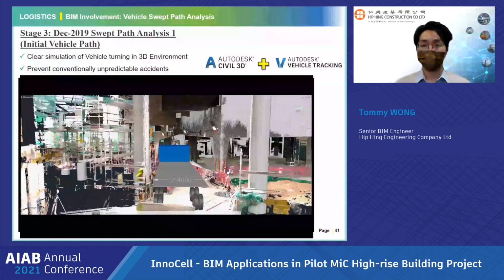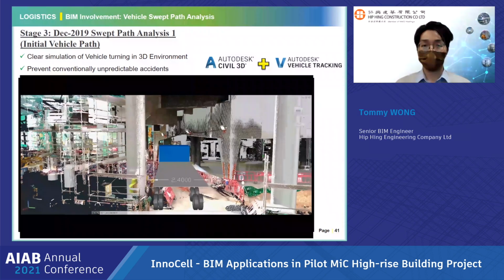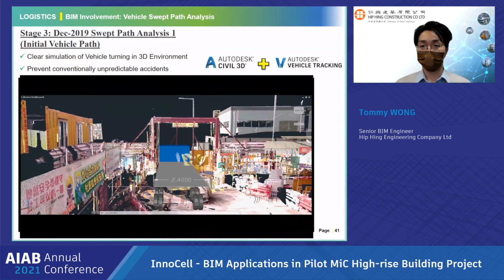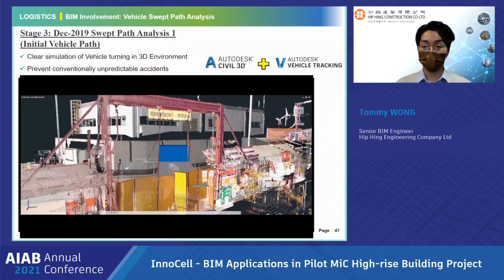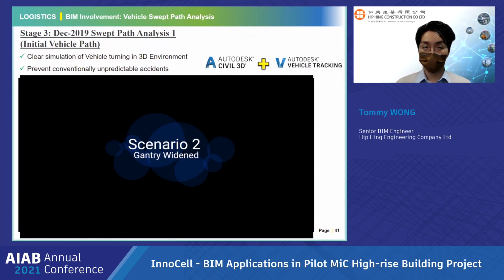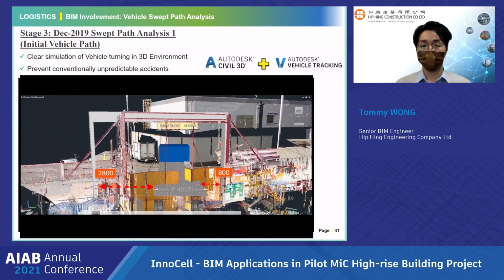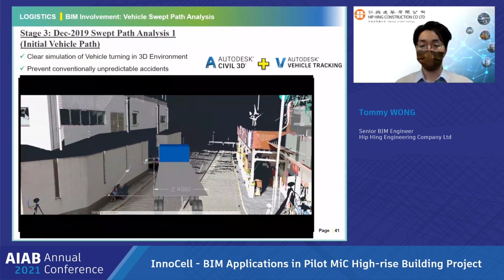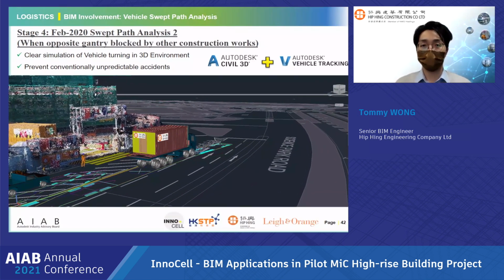Now the module is unloaded and the truck is passing through a group of columns, which is proved to be feasible under this analysis. And the scaffolding here should be removed. And then we spot that this exit gantry needs to be widened in order to allow a better turning angle. So we try another scenario to widen the gantry. And then we want to prove that the truck can have a wider clearance for the turning angle right now. This is another analysis when the exit gantry is in use by other site activities.